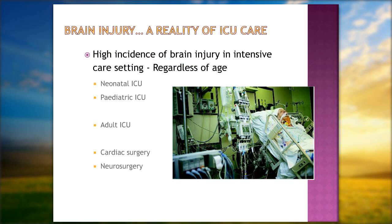So why is this important to us? Why are neuro-NICUs becoming such a hot topic? Well, really, if we think about it, brain injury is really a reality for any patient who winds up in the ICU.